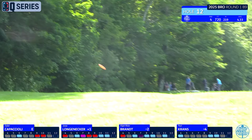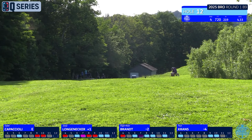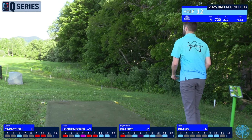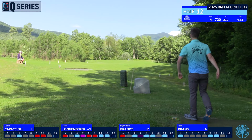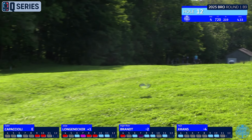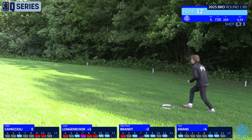Paul going a little bit wider as well, but checking up nicely, finding himself right at the top of that hill. Yep, good shot for him as well, Dylan. Shocker. Forehand. Never would have guessed it. Nice placement shot for him as well, though. That's going to find the middle of the fairway.